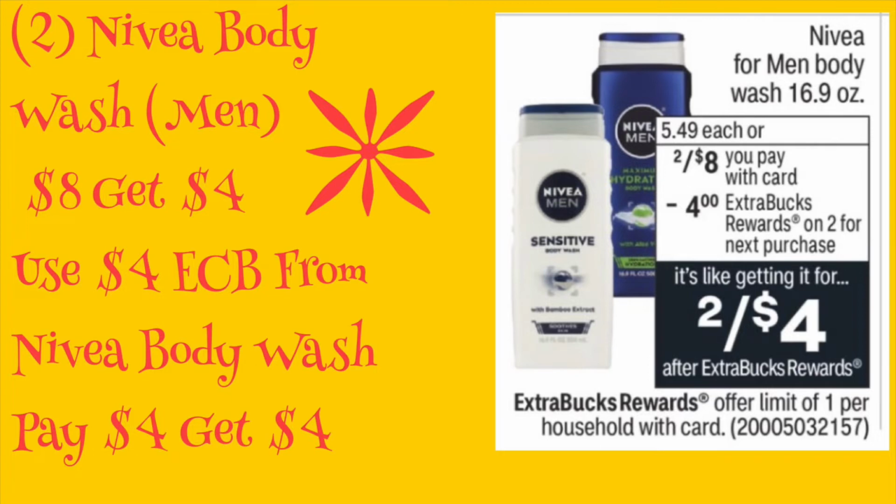And it is the 16, I'm not fixing it, y'all know I am. It is a 16.9 ounce for these bottles, so it is the big bottles. So when you buy two of them, you want to get back a $4 extra care buck, making it completely free. Now you can choose to do the dark blue or you can choose to do the white. It's totally up to you. To be honest, they actually smell good, both of them. But I think it's a good deal to stock up on.